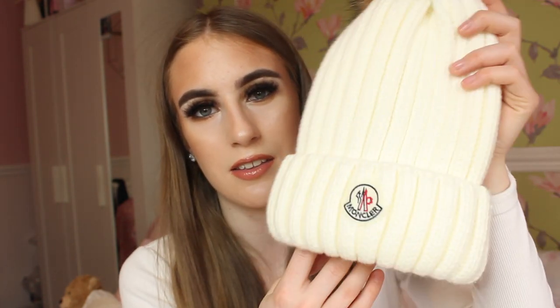I really like it. It's really cute, and I think it was only like £12. So if you're thinking of maybe getting a designer hat, think twice, because designer hats are overpriced anyway, and you're better getting the replica version because there's no difference at all. It's just a hat at the end of the day.